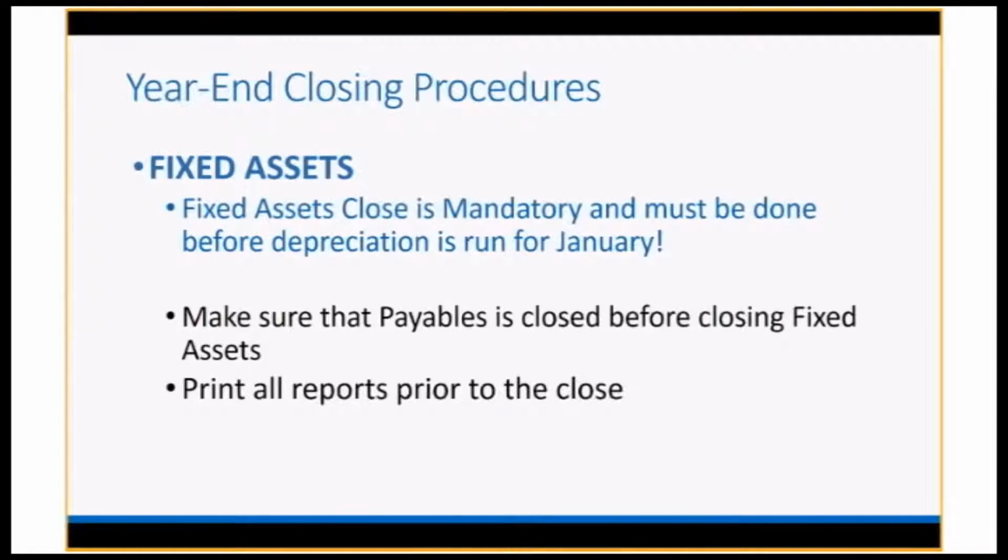Fixed assets. This one I can't highlight enough because it's a really big deal. If you have fixed assets, you have to perform asset close. It is absolutely mandatory, and you cannot do any fixed asset depreciation in January for 2016 before you close 2015. Can't emphasize it enough. Had it happen once, and it took paying Microsoft to roll it back. It's expensive and very scary, and one thing you don't want is to have to re-implement the fixed assets module from scratch because you don't want to pay Microsoft to fix it. So for those of you who have fixed assets, make sure you do fixed asset close before you do anything in January.